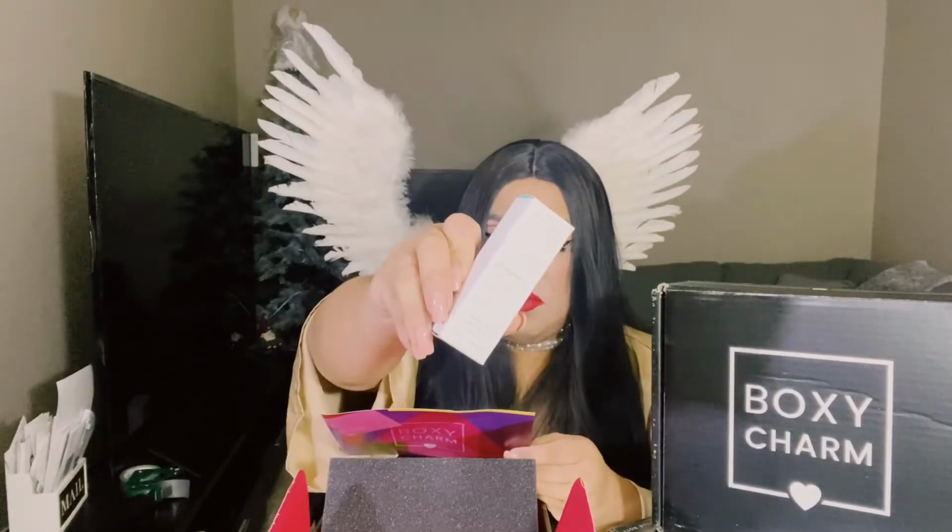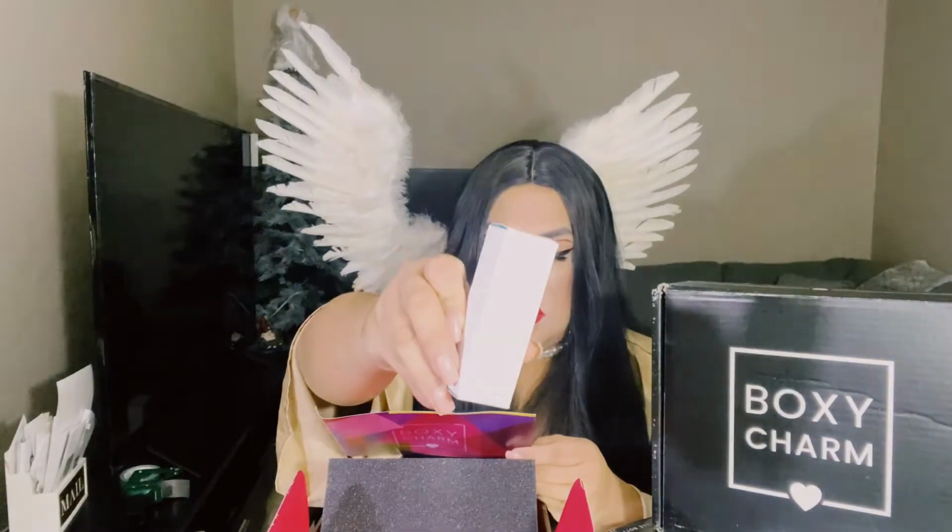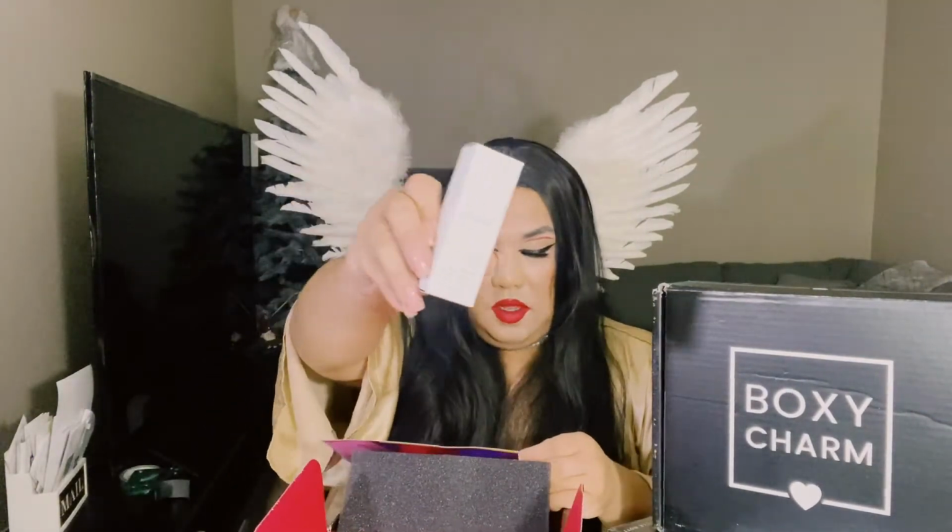Good. Next, we'll move to the second to the last: Earth Harbor Sunstone Hair Revival Elixir, seafood and jasmine. This retails for $30. It fortifies, nourishes, and revives dull, damaged hair. Like my hair, it's so dull. So I'm going to use this. This is $30.